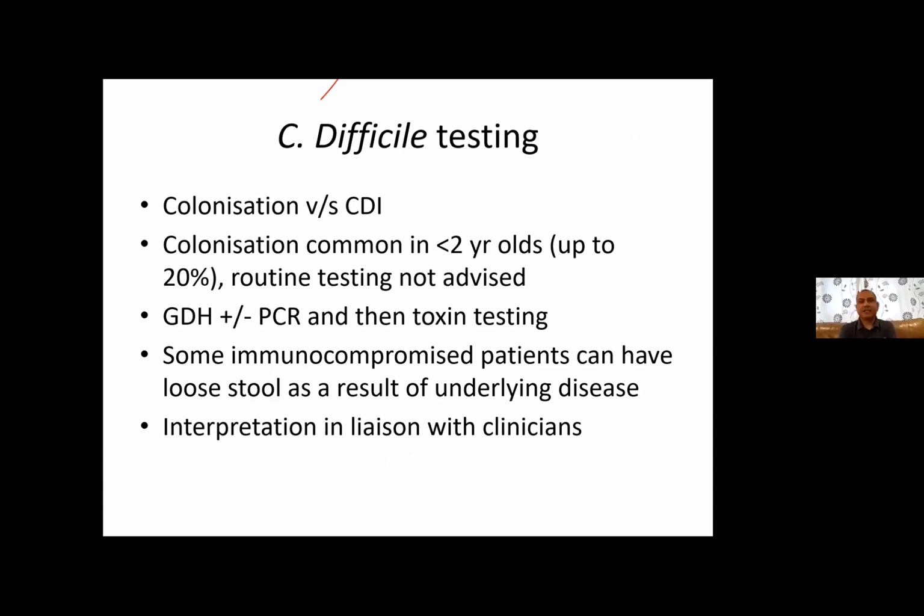Another example is Clostridium difficile testing. Now, it's important to distinguish colonization of C. diff versus Clostridium difficile infection. Not every diarrhea in a patient who has GDH positive or a PCR positive is Clostridium difficile. That we have to remember, because Clostridium difficile colonization is a little more common than we normally think. In children less than 2 years old, some papers suggest up to 20%, depending on which test they use, could be positive with C. diff colonization.